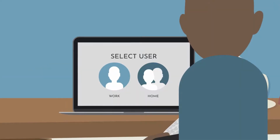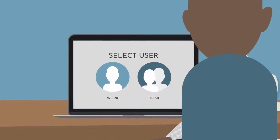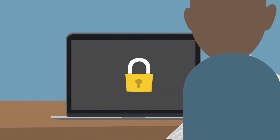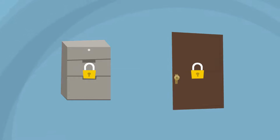It's good practice to create separate accounts for work and personal use with different passwords for each, and to get in the habit of locking your screen when you walk away from your computer. You can even place your computer in a locked cabinet or room for extra safety when you aren't working.